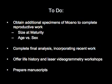We're planning to offer 2 workshops, one on life history analysis, so otoliths and gonads, and also laser videogrammetry in the next few weeks. And finally, we're hoping to eventually incorporate this in a manuscript and find somewhere to publish it.